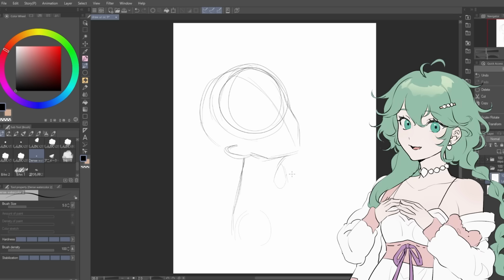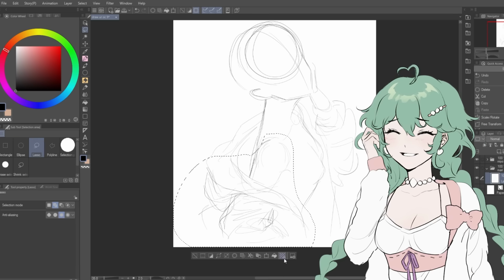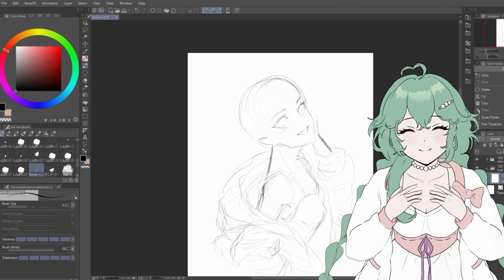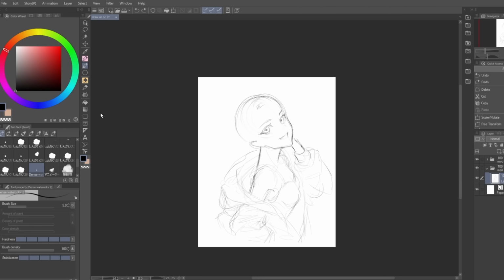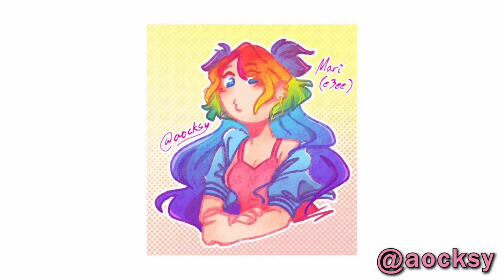Boy, oh boy, do I get a rush of joy when I look at your OCs. They're just so cute, cool, and stylish. And I am always thankful for the opportunity to draw your characters. I'm only able to draw a few each time, so this time I chose 2 characters that I think you guys are really going to enjoy in my style. First off is this character named Mari by @aoxy.